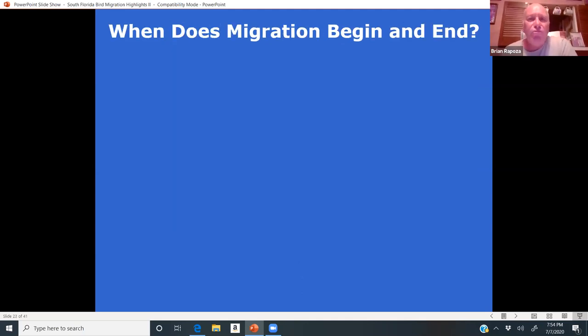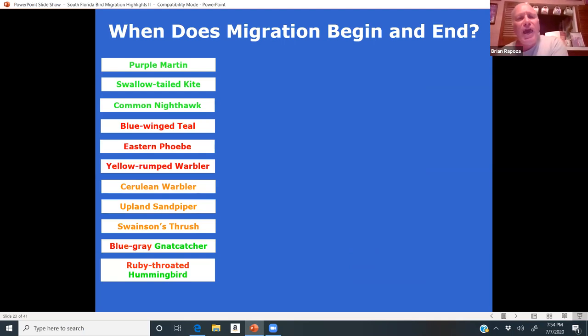So when does migration begin and end? A lot of birders ask, when is spring migration? When is fall migration? Is there a beginning and an end to it? Well, I've chosen 11 migrant species. I've chosen three breeding birds, summer breeders. Here's the color key to how I've done this.